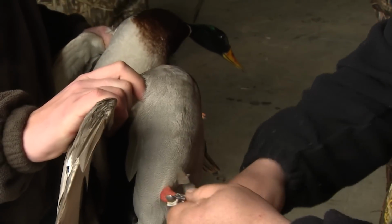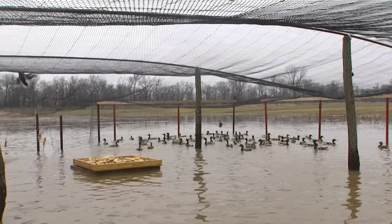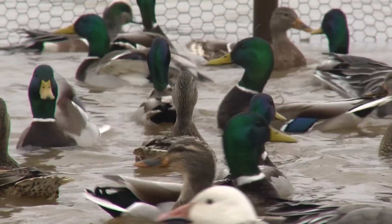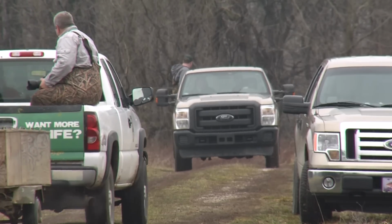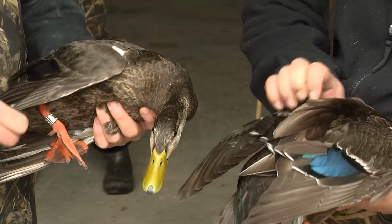Critically important. We can't manage the species that we hunt without knowledge of the impact of hunting on those species. And so banding gives us that tool to understand how long the birds live, where they go, and most importantly, what impact hunting has on that population. We're gonna release these back, let them be free.